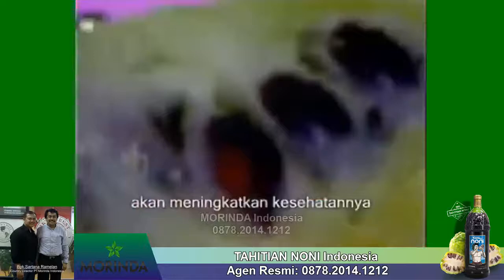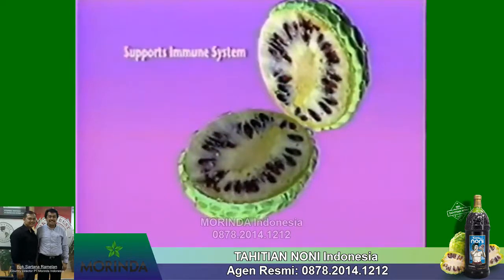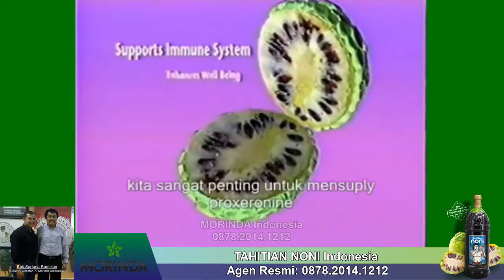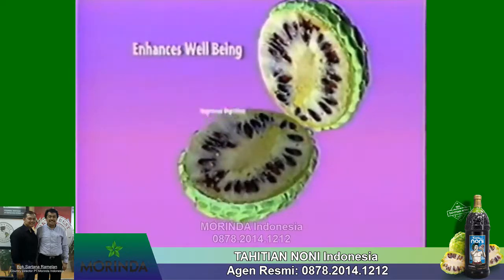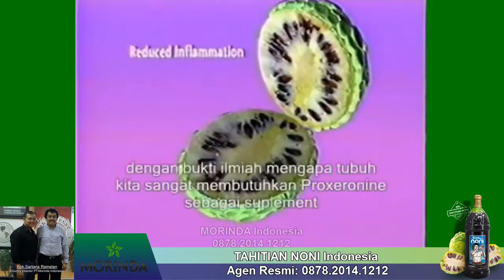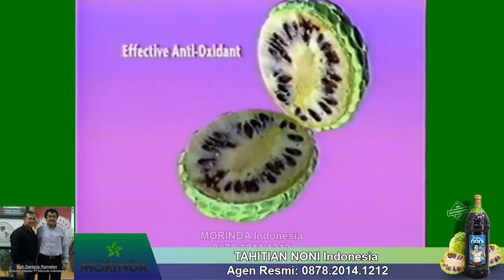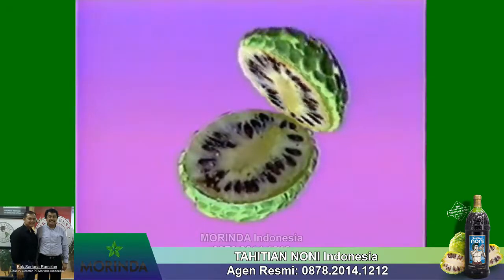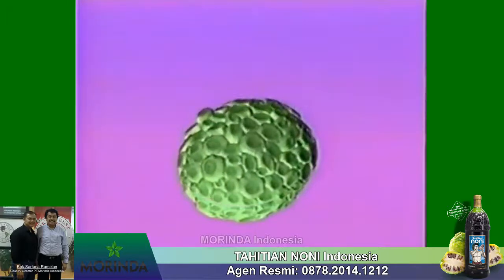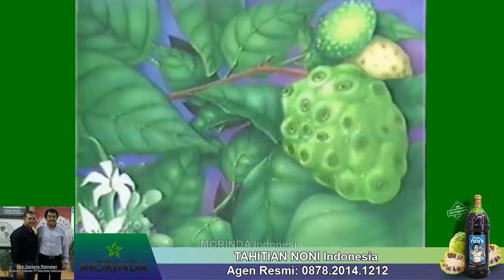We have described only a few applications of an extensive list, which can be created in support of the tremendous potential Xeronin supplements could have. Consumers of noni fruit juice have already experienced many amazing benefits that a Xeronin supplement can have on maintaining health and assisting the body to heal itself. By sharing the cultural uses of the noni fruit and the scientific knowledge of how and why we can benefit from a Xeronin-rich supplement, we are making a major contribution to the goal of a healthier world.